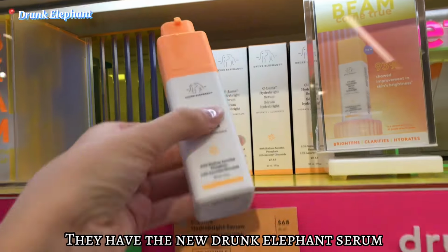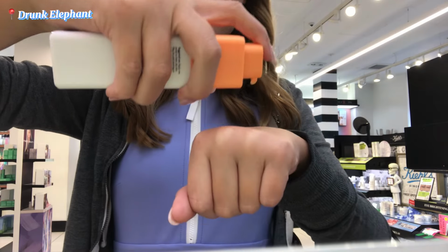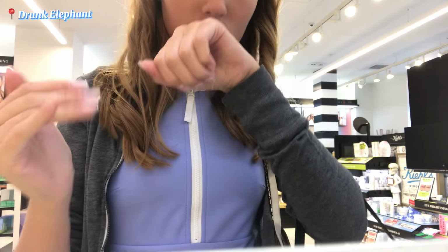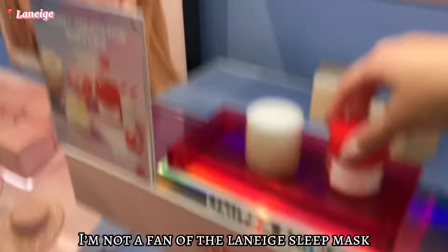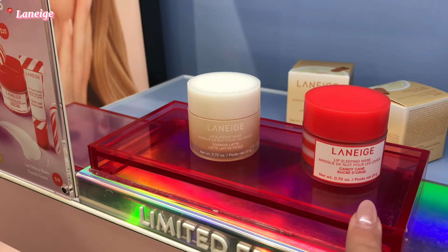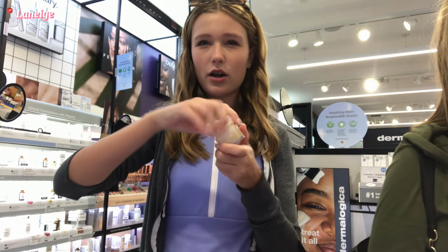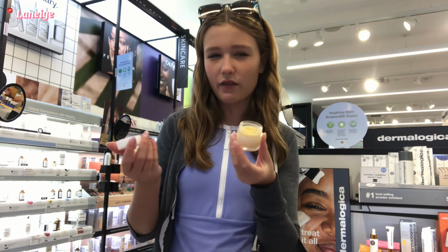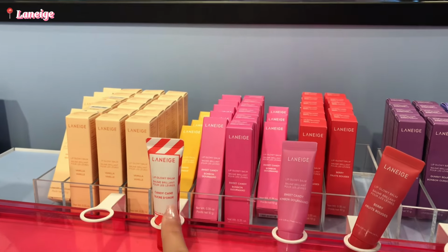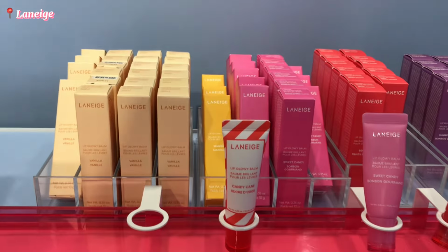They have the new Drunk Elephant Serum. I don't know what this is. Hydro Bright. I'm not a fan of the Laneige sleep mask, but these are their new ones, so let's smell them. So they have eggnog and candy cane. I don't like the regular mask, but I was wanting to try one of their like lip balms, like their glowy ones, but they don't have the eggnog in their lip balm. If they did, I would get it.